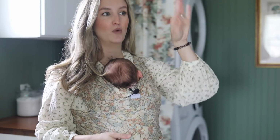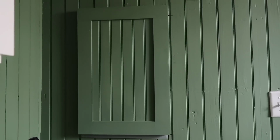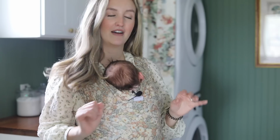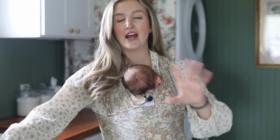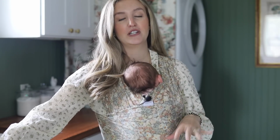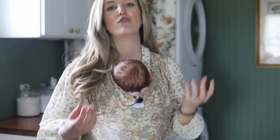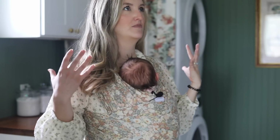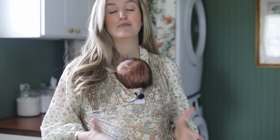Our contractor also built out this little beadboard frame to put over the electrical panel, so you don't actually see it, which I love. I love an attention to detail. This space has just turned out better than I could have even imagined. The before and after is just absolutely crazy, but what's even more important is it's so functional and it allows us to have more storage and space, and I'm just so happy with it.